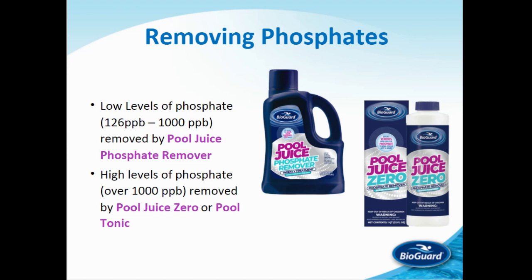Now for high levels of phosphate, over 1,000 parts per billion, we're going to need to do a full-on phosphate treatment. That can be done with a brand new Pool Juice Zero. This is our high-level, high-strength phosphate remover that's going to go in and take out multiple thousands of parts per billion of phosphates with each treatment.